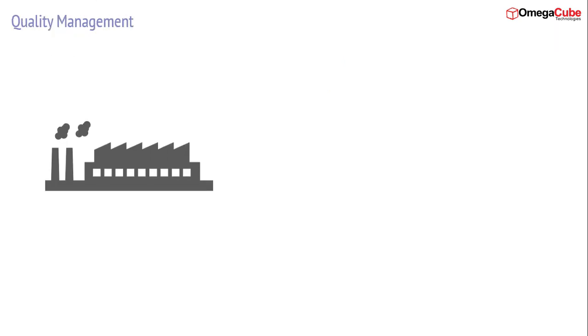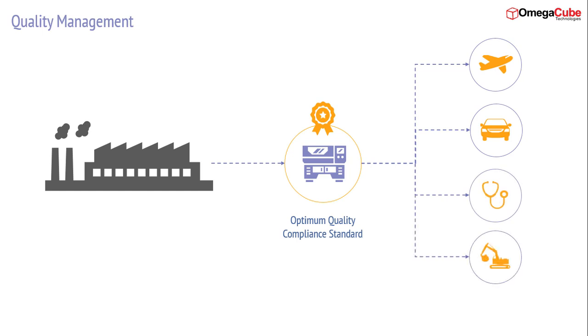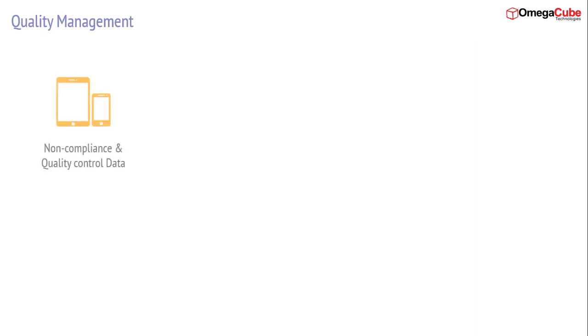OmegaCube ERP helps metal fabricators to maintain optimum quality standards at every manufacturing phase for customers across industry segments such as aerospace and defense, automotive, medical equipment, industrial machinery, etc. With OmegaCube ERP's quality management module, they can digitally record non-compliance and quality control data to a centralized location for more accuracy and quick data accessibility.